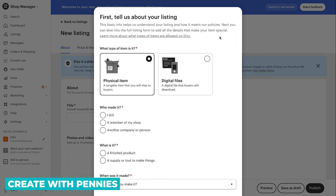So after we click add a listing, we're going to go through a very similar process to what we did when we set up our shop, but they do it a little bit differently in this section.